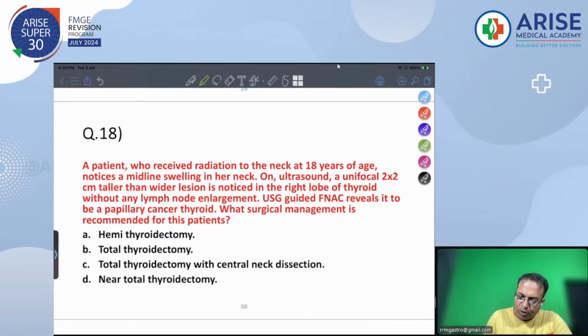So, 18 years of age, notice the radiation was given before. Now she is coming to you with a midline swelling. A small lesion is noted in the right lobe of the thyroid gland without any lymph node. Ultrasound reveals it to be a papillary. So the point is over. This is the case of papillary cancer.